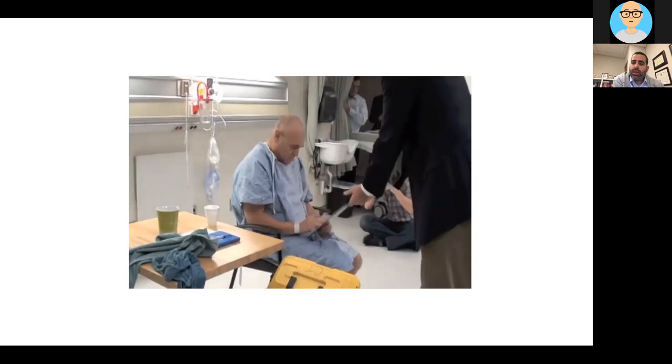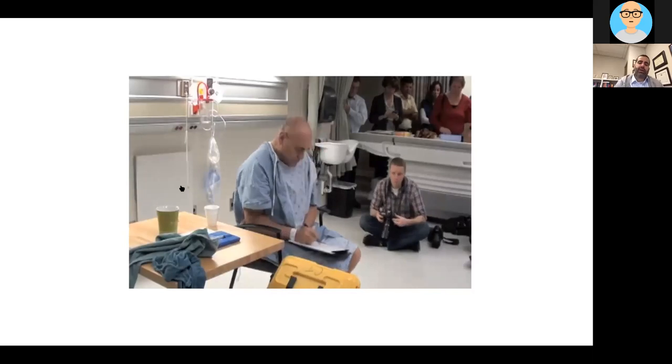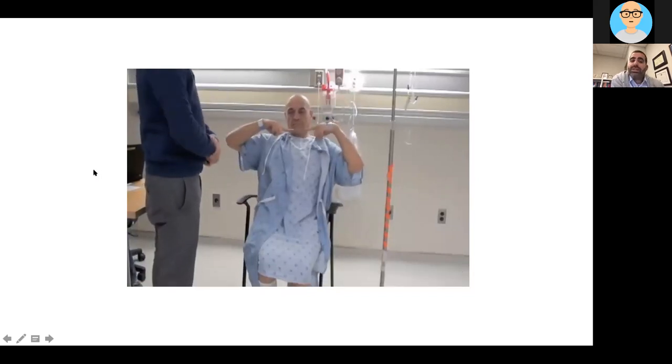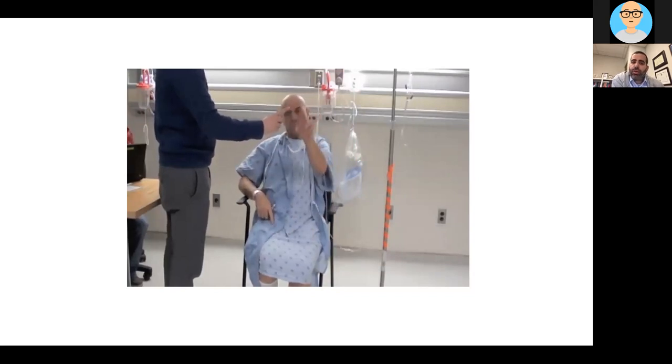Here you can see us getting a writing sample immediately before and getting some other tests. So this is him immediately after the treatment. It takes about 2 hours to do the procedure, and you can see that we treated the right arm. We can only treat one side with this procedure for now. He still has the tremor on the left side. And you can see that his tremor is completely gone. This video is now about 5 years old, and he continues to have no tremor on the right side.